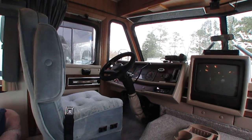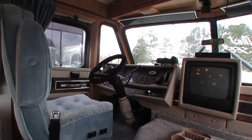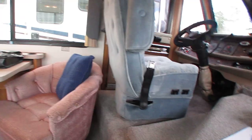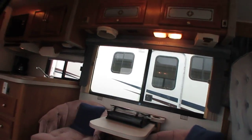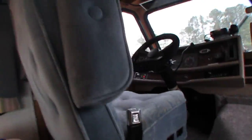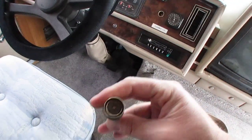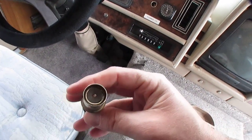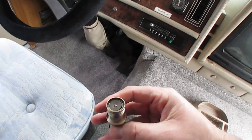Dash air's ice cold, folks. Got the driver's side escape door. I mean, everything in this RV, folks. The swivel front captain's chairs are perfect. They've never smoked. In fact, you can look. I don't think this motorhome's ever been smoked in. Look at the lighter, original lighter right here. I don't know how well you can see that. Huh. Amazing.